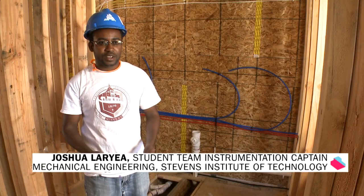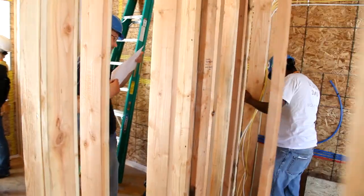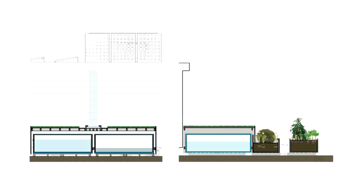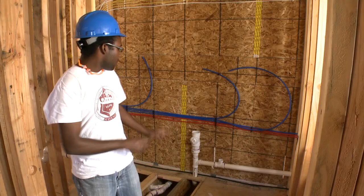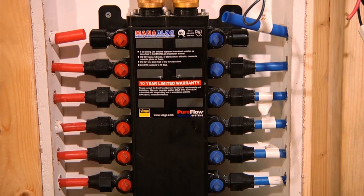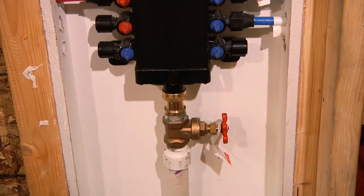We put a lot of effort into making this energy efficient and also to conserve as much water as possible. We used 3 different methods. One was recycling our grey water, rainwater retention, and also using water-efficient fixtures. We're using a small device that will be underneath the sink that will collect water from the sink and then filter it, clean it, and use it to flush our toilets. And that way we save a lot of water.